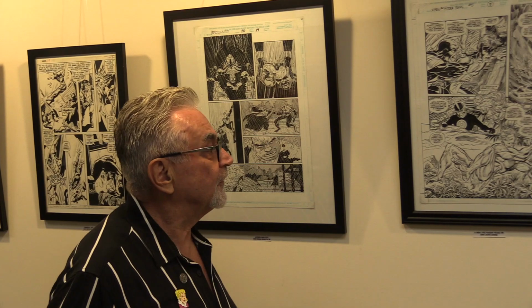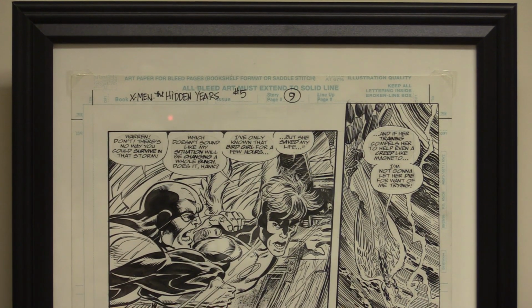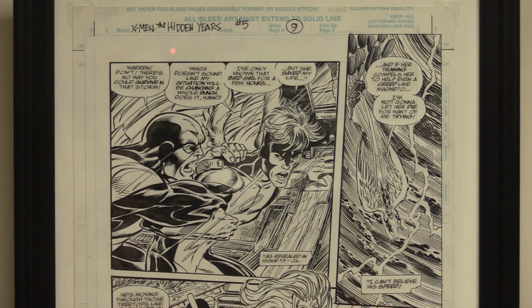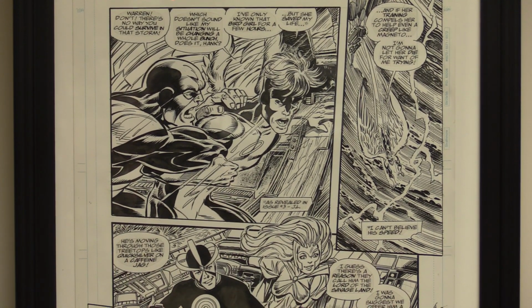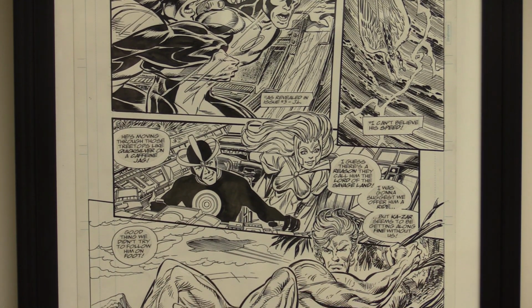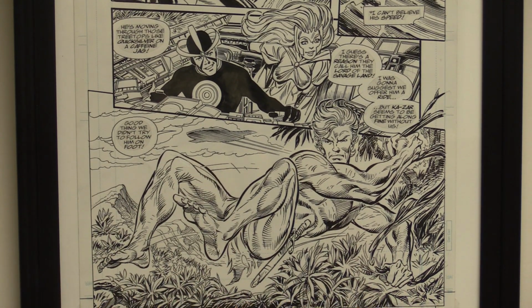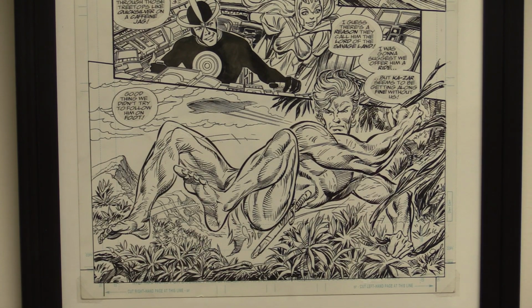And then over here, this is John Byrne doing the X-Men with Tom Palmer inking, and it's a really cool page. This is from the year 2000. It's the Hidden Years, number 5. And here you have the Angel, you have the Beast, you have Lorna Dane, and you have Havoc, and then you have Ka-Zar, the Lord of the Hidden Land. So it's beautifully inked by Tom Palmer, and of course it's John Byrne's artwork, and John Byrne became one of the big names at Marvel and DC also. It's an excellent example.